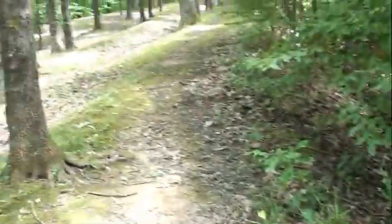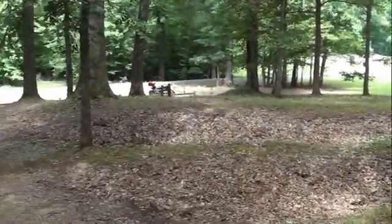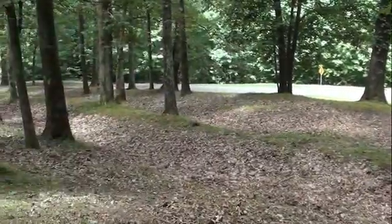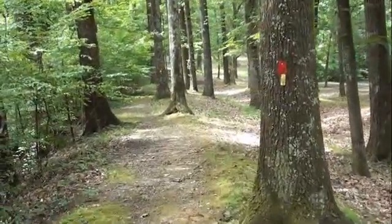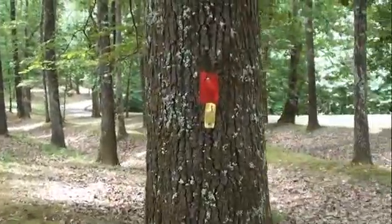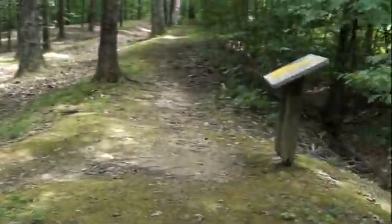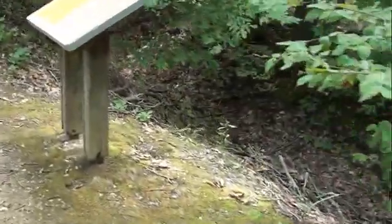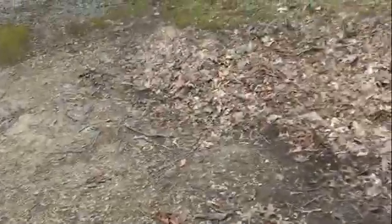Okay. But here so far at the park, I believe I'm on my way to a museum. And this looks like it's part of a trail. I wonder. Because I brought my trail stick, my walking stick. Interesting, this looks like it'd be a nice walk. Back down to the bike here.